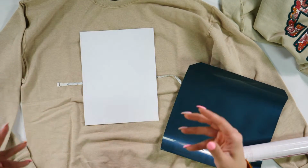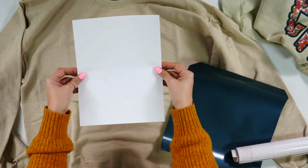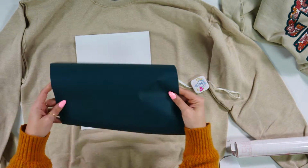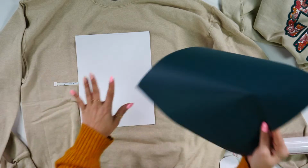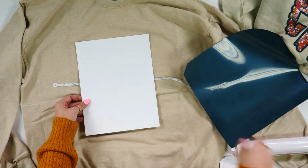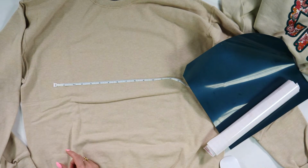This is how we lay it down. That's how my brain works. If I lay it down like this, I don't mirror. If it cuts on this side and I have to turn it over, I mirror. We don't turn this one over, so we don't mirror. And that's why we need the masking tape. Yep. So we're going to place this in our printer.